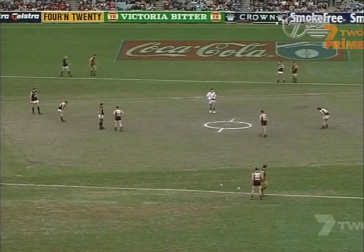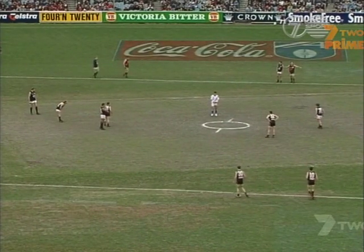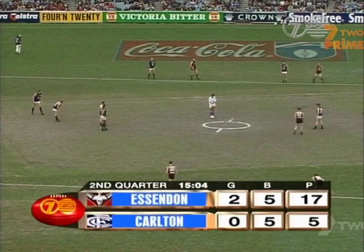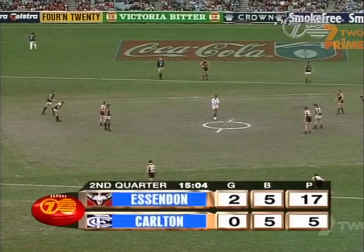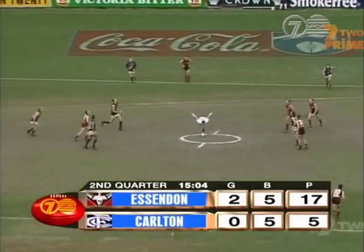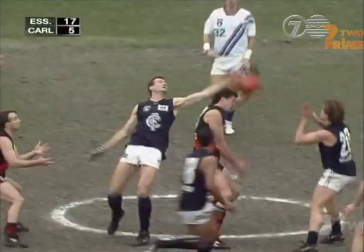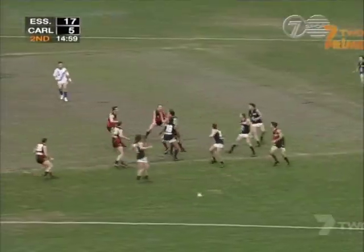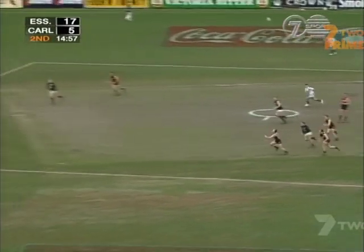So Paul Barnard, another classic example of the flexibility of football. Paul Barnard, of course, a noted backman, now kicking goals. Well, the Bombers going for their 4th win on the trot here. And they have a handy break. They have the only 2 goals of the game.